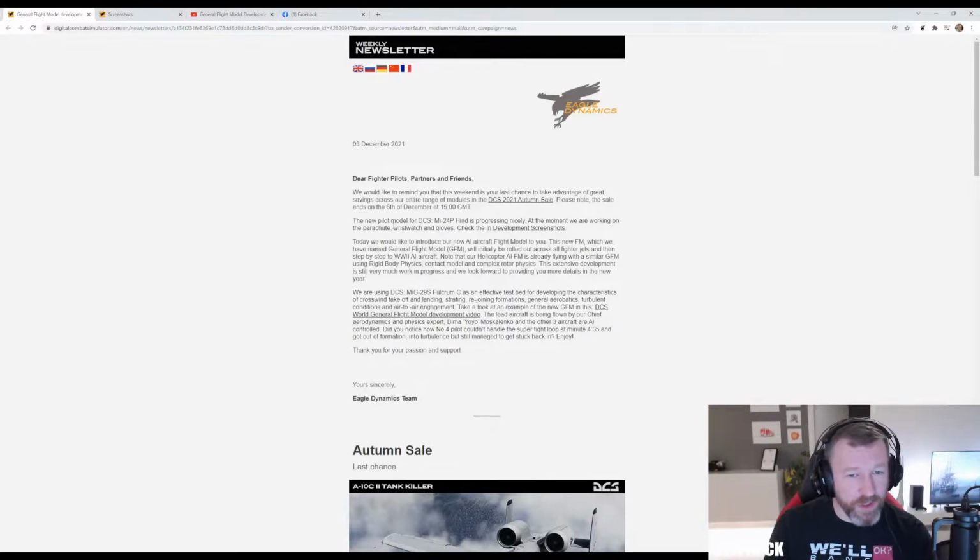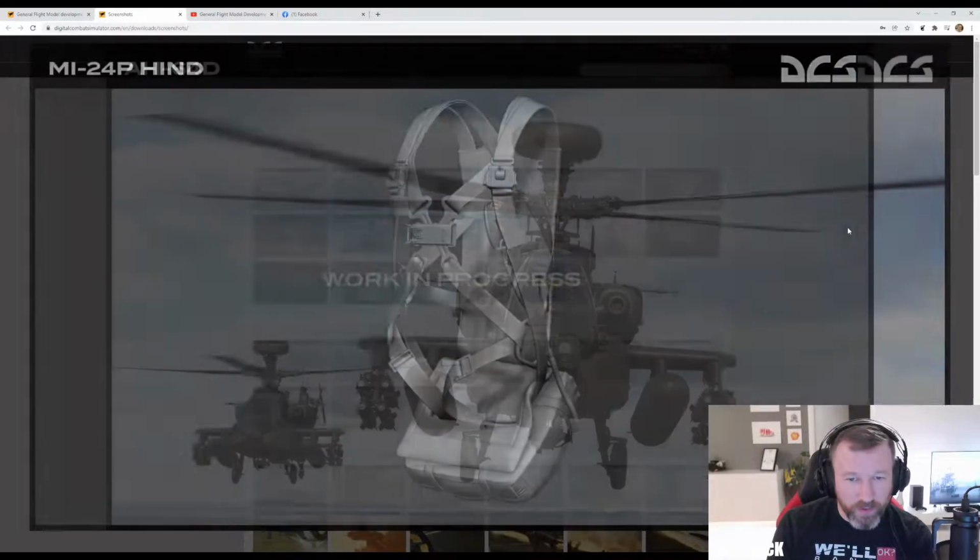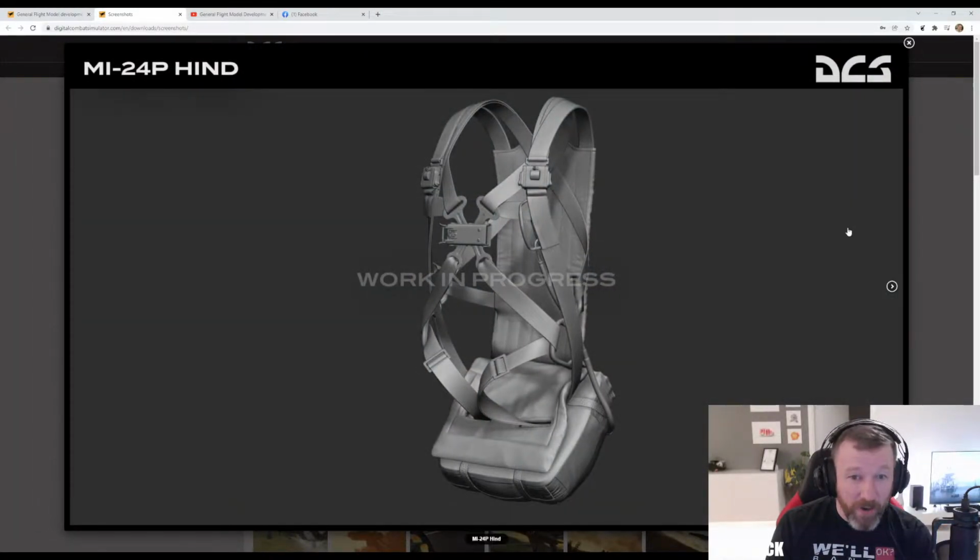The new pilot model for the Mi-24P Hind is progressing nicely. They've got some development shots. I'm going to actually bring those up just now. We've got the model for the parachute. I actually didn't realise that Hind crew wore a parachute.